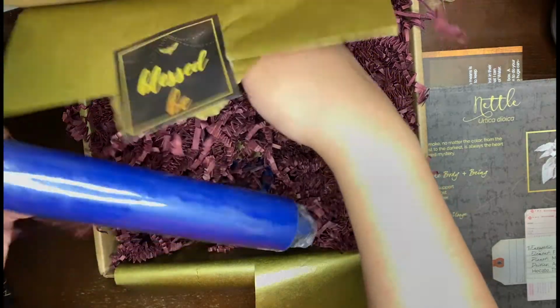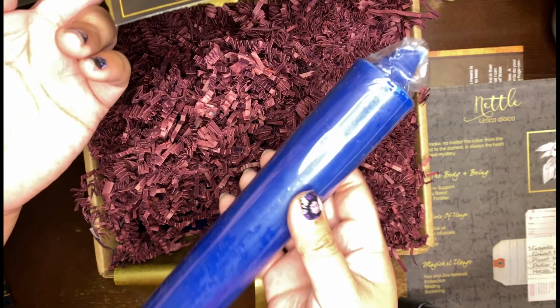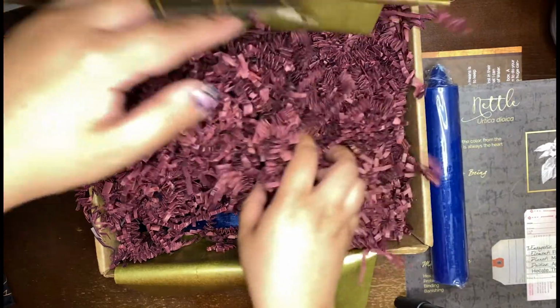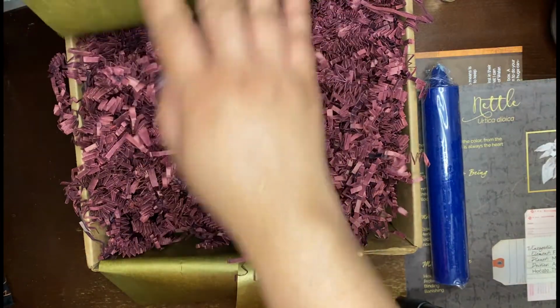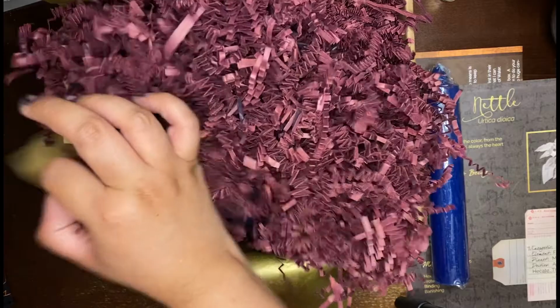So first we've got a blue pillar candle. It's a really pretty blue, sort of a deep ultramarine blue. So that's nice. Let's see what else we've got here. Sorry, the box lid is all floppity. I don't have a lot of space on my desk and I can't really keep it held up right now, other than keep it held up.